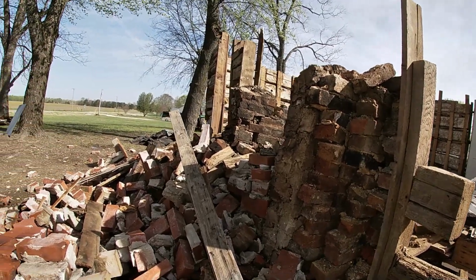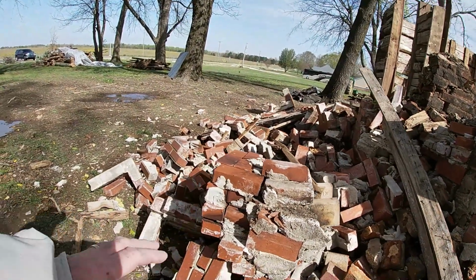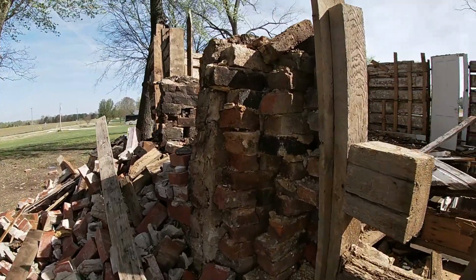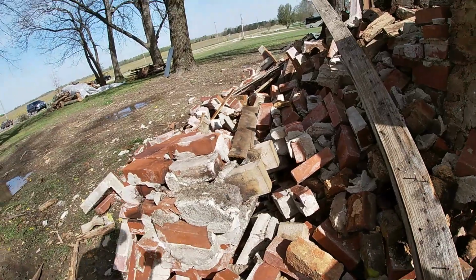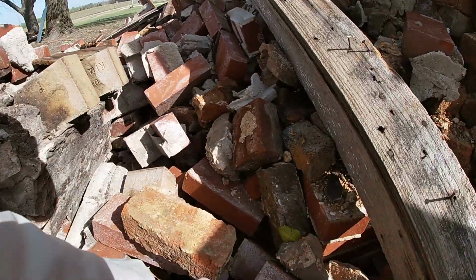So anyway, let's look and see what we got here going on. This is the second fireplace. This is the fireplace that was totally replaced sometime in the 1930s. But this right here is the original bricks that they left in place, and then they joined the newer bricks on to the older bricks. Looks like we got a fire brick right here.